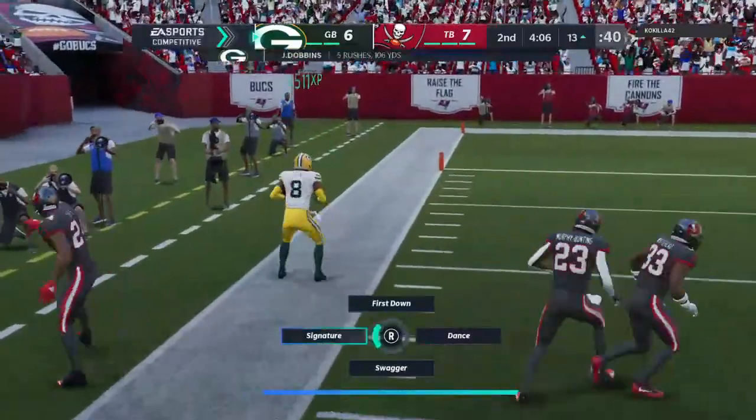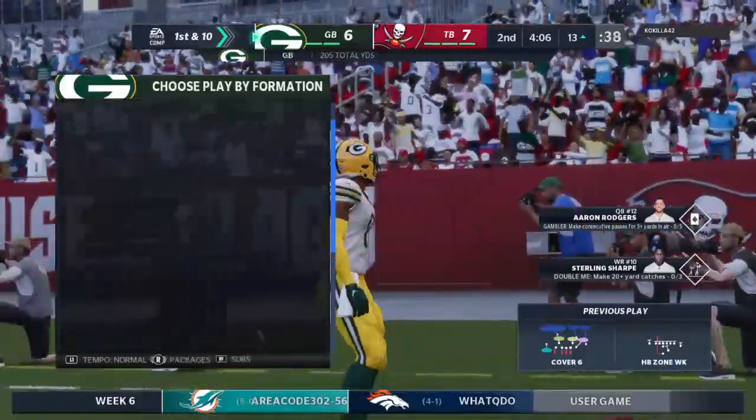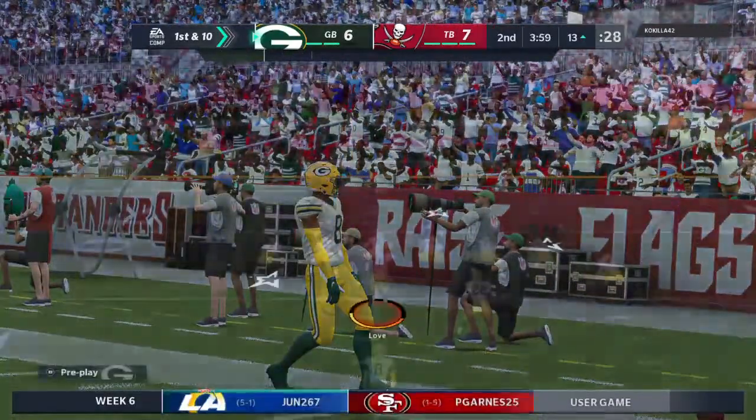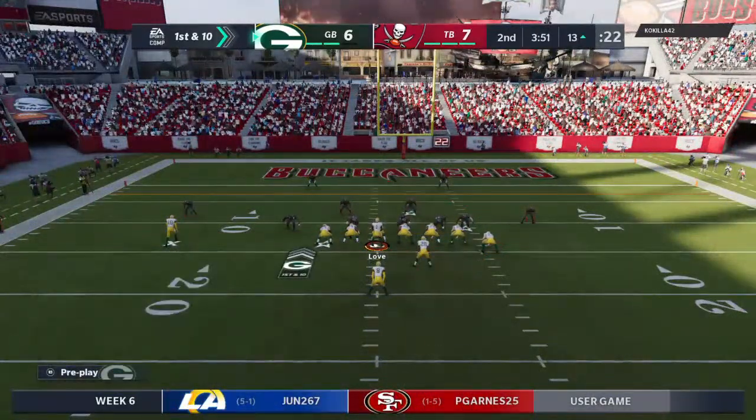And he will finally be taken out of bounds. It's a big play there for Green Bay. 58 yards. From the 13 now, they work on 1st and 10.